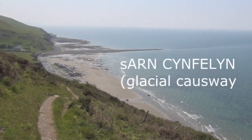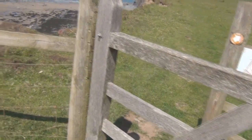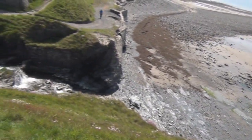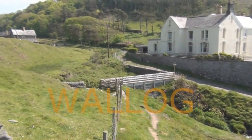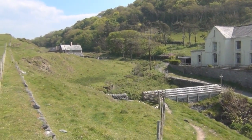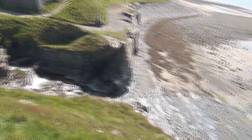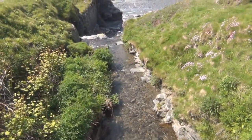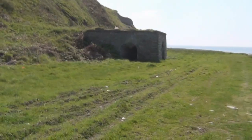Sandy Gunvalin. The way it carved its way down here into the sea, and there it is. Sandy Gunvalin. And that is the limestone kiln. So we'll take a look at that.